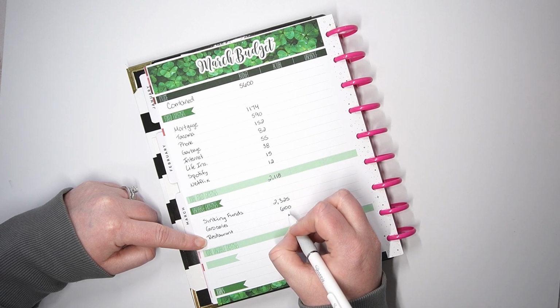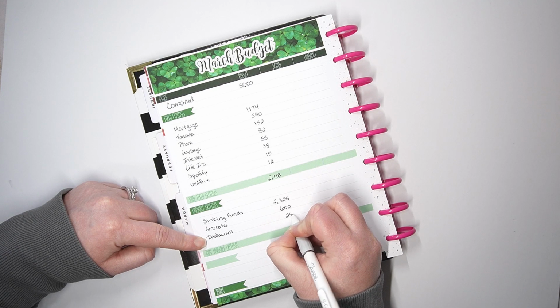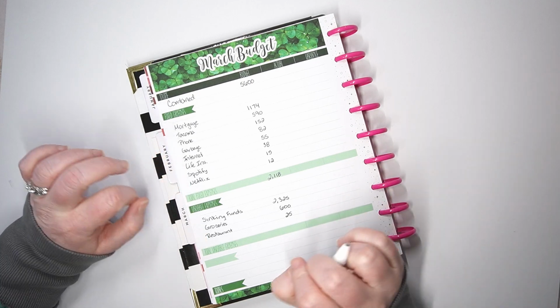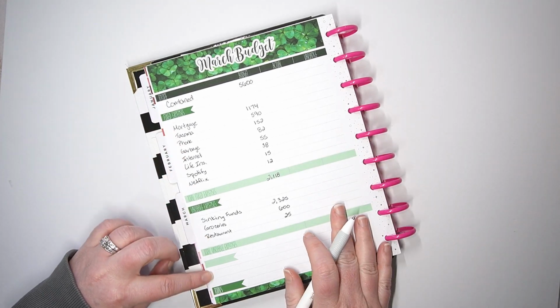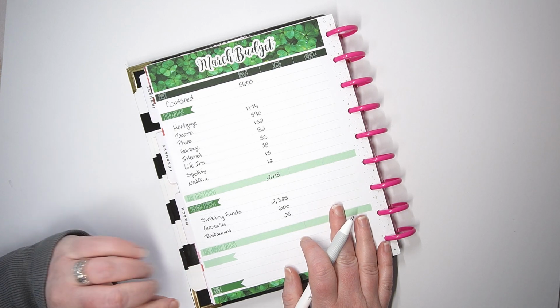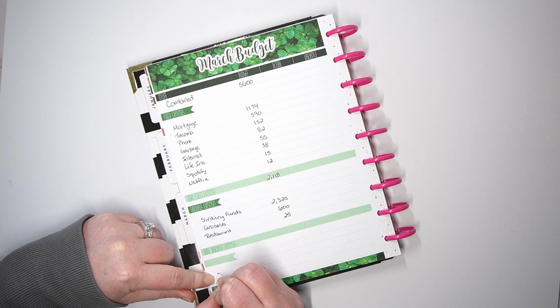For restaurant, we are dropping this down for March to 25, just if we want to get coffees one time, but we are going to be eating out on our vacation. So I don't think the other weeks we're really going to want to eat out. So that's why we're going to drop that down. Next, we have extras, which we put savings, investings, and those kind of things in this category. For now, we have investing.